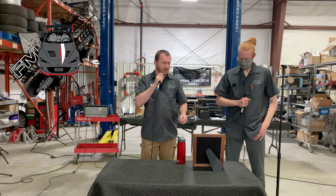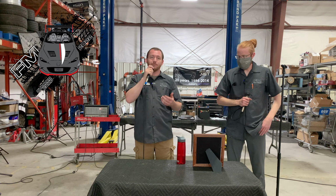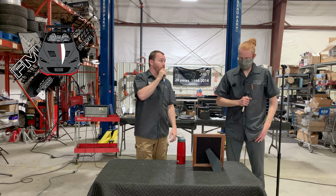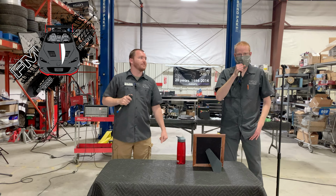So, next hot topic, let's move on to suspension. Everybody knows that Miatas are great handling cars. It doesn't take a whole bunch to make them that much better. So, bang for the buck, or at least, well, let's not even talk about money. Favorite modification. What is your first modification that you'd recommend for a suspension mod on a Miata? Stiffer sway bars, no question.